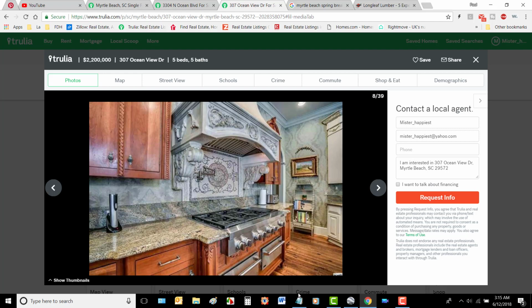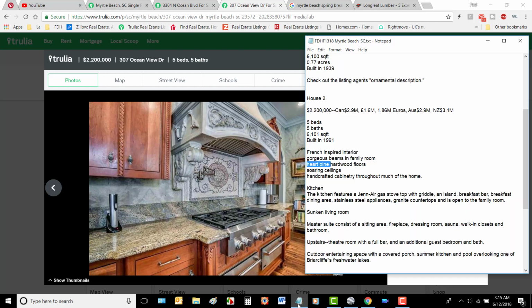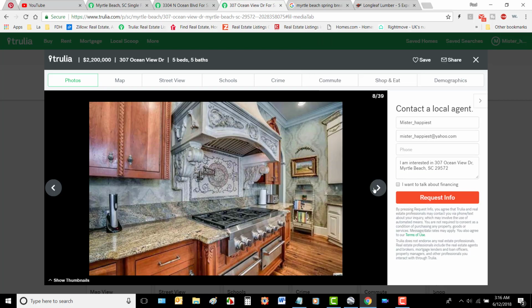And see, because of her description, we know that those are granite countertops. So, granite countertops. Kitchen features Jenn-Air gas stove top with griddle. There's your griddle over there. An island breakfast bar, breakfast dining area, stainless steel appliances, granite countertops, and is open to the family room.